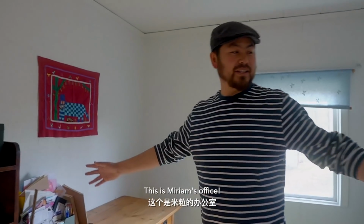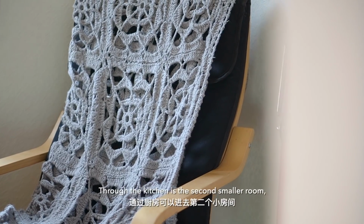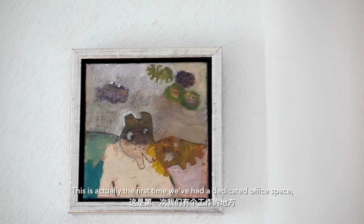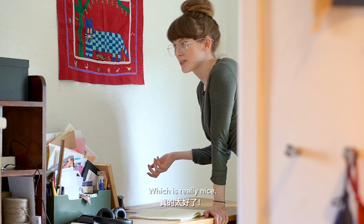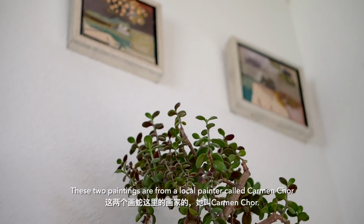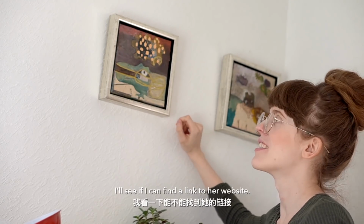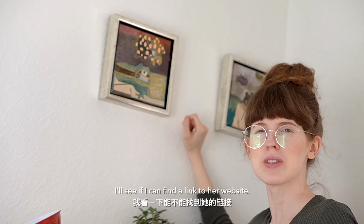Through the kitchen is the second smaller room, which is now our workspace. This is actually the first time we've had a dedicated office space, which is really nice. These 2 paintings are from a local painter called Qinghai, and I can see if I can find a link to her website or something.